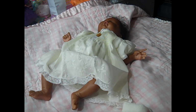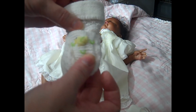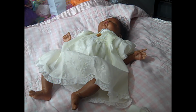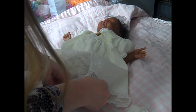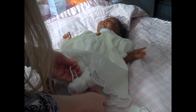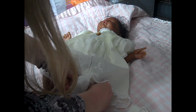Okay. And then I have these cute little vintage booties. They're white, and on the top is a little tiny chick embroidered in yellow with some little grass. Let's see if they have a clear foot shape. They'll probably be a little big on her, but I couldn't resist. And Melanie has such a beautiful, diverse collection of different sizes, so she can certainly put these on a different baby if she doesn't like them on her.